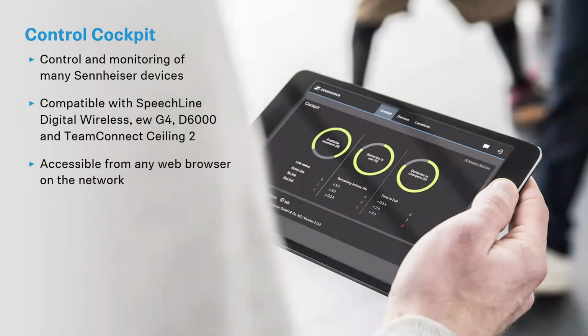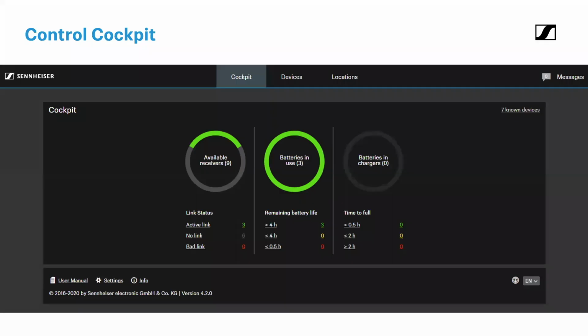One great thing about QSys is they've taken a lot of the features that we'll see in Control Cockpit and built them into their plugins, so you can do all of this setup within the QSys ecosystem. Control Cockpit's also compatible with our wireless products, our Speechline Digital Wireless, Evolution Wireless G4, 6K wireless, and TeamConnect Ceiling 2. And if you had this on your network, you could use a web browser to navigate to it as you moved about your campus or enterprise network, and monitor and adjust all your devices.